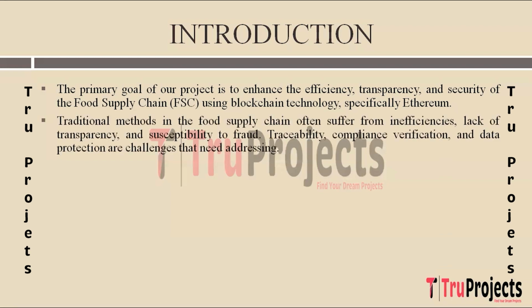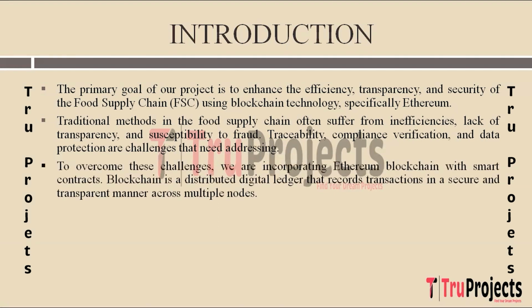Traditional FSC methods face challenges, including inefficiencies, a lack of transparency, and susceptibility to fraud. Manual processes hinder traceability and compliance verification. So, this project addresses these issues, recognizing the need for a more effective and secure approach. So, to tackle the identified challenges, we integrate Ethereum blockchain and smart contracts.